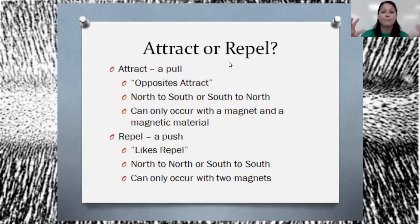So this is everything I just said. An attraction is a pull towards each other. Opposites attract. It has to be north to south or south to north. And this can only occur with a magnet and a magnetic material. So it has to be iron, cobalt, nickel, or steel. A repel is like a push. Likes, or the same poles, north to north and south to south, repel or push away. And that can only occur with two magnets. That's not going to happen if you're trying to put it on a magnetic material.